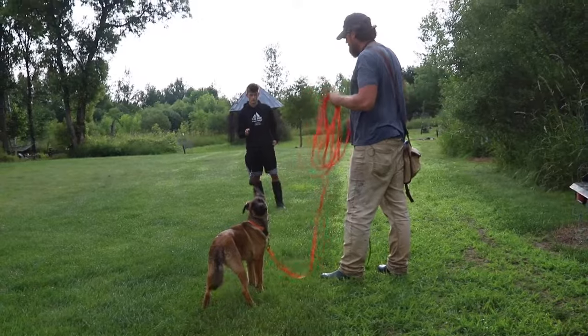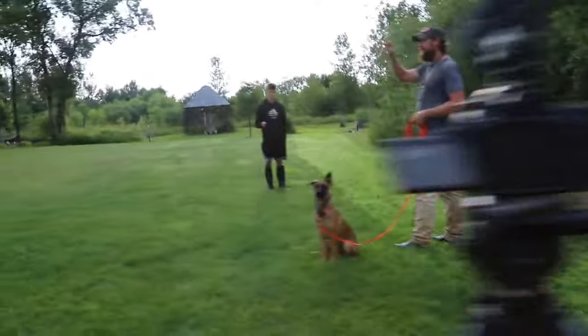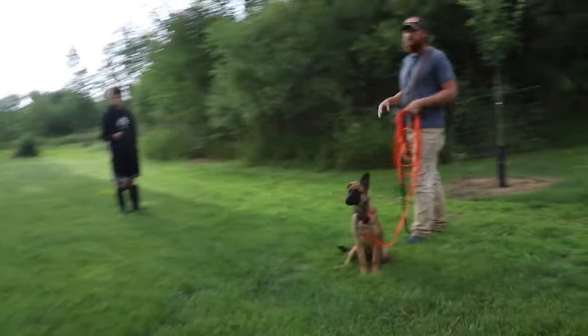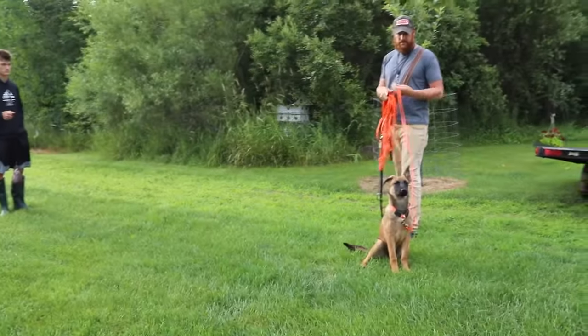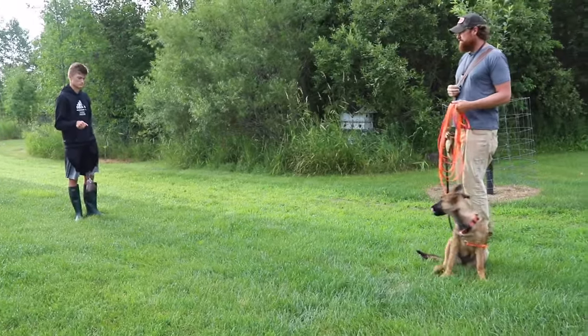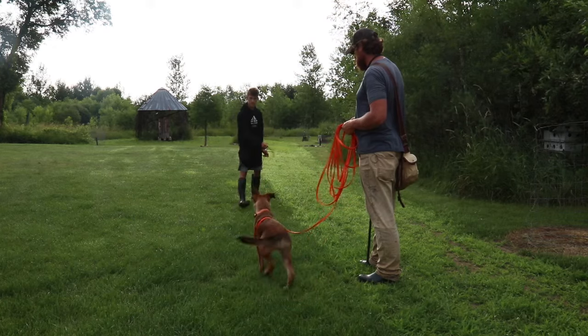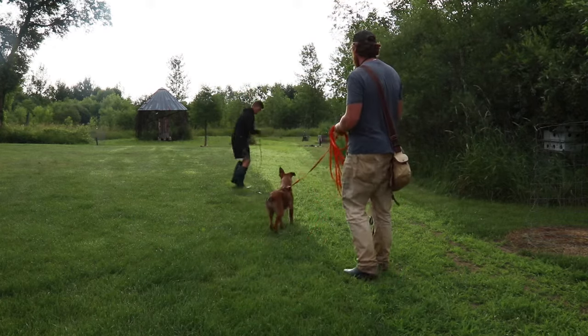Mason's gonna drop that down, make a little noise. She's gonna watch. I'm gonna make her hold up for a second. And then when she goes, we're gonna let her go. And the idea is let her catch it and let her play with it. Don't let her eat it. Okay, so go ahead, Mace. So make some noise. Okay, go.